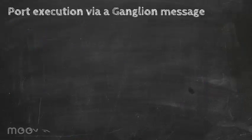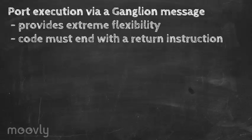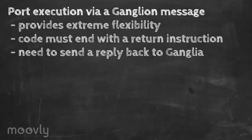To sum it up, a port execution of a code delivered from the outside of a node, either via a ganglion message or supplied by a neighbor node, provides an extreme flexibility to GA chip programming. The code delivered by a ganglion message must end with a return instruction, and it must send at least one word back. I would also like to emphasize that the port execution of an external code is one of the methods of how to deal with the often criticized lack of memory in GA144.